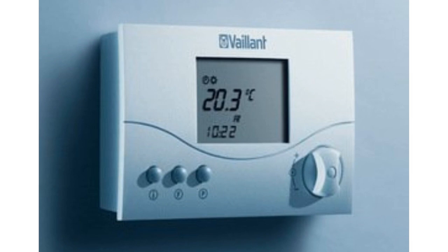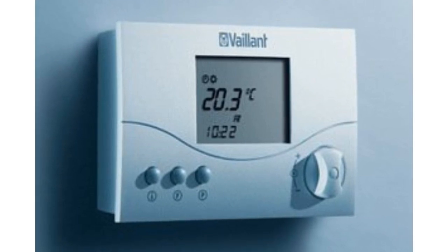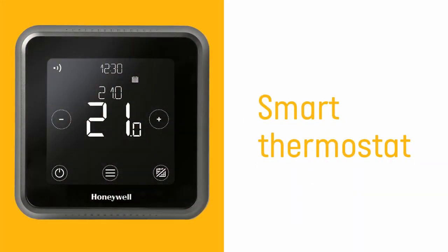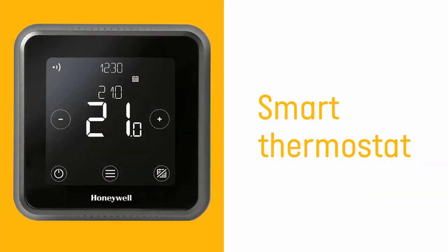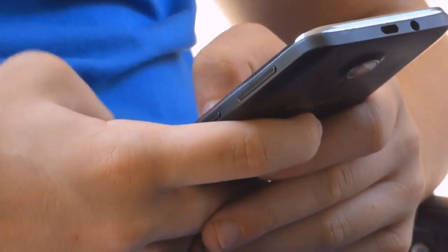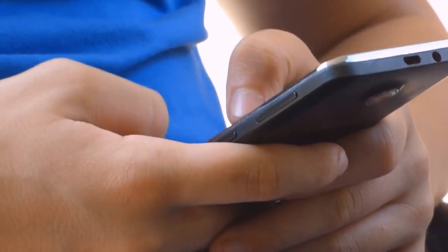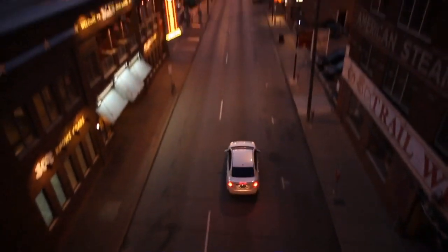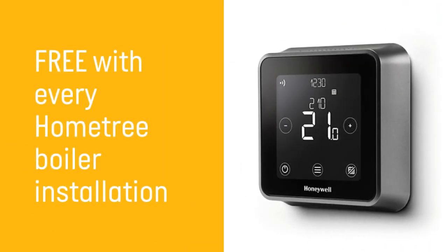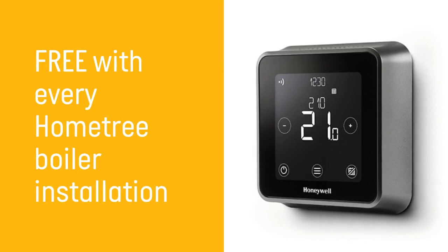The controls installed in the boiler won't allow you to take full advantage of your central heating system, as a smart thermostat can. This modern and technology-driven alternative to the traditional programmable Vaillant thermostat allows you to control your heating and hot water from your smartphone. Smart thermostats can turn your heating on and off as you leave or approach home. A smart thermostat means a smart boiler, so all Hometree boiler installations come with a free smart thermostat.